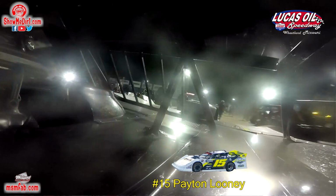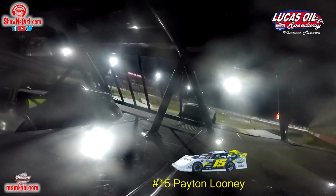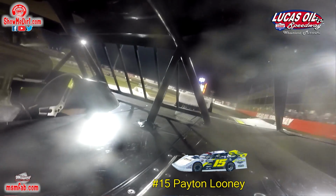So here on the main straightaway, we'll talk to the top 3 in Lucas Oil Victory Lane. Dave will. We're going to talk to the top 5. Hey, an added bonus tonight. No extra charge for that, right? Going to do 5 of them tonight. So that would be Payton Looney, Kyle Strickler, Shannon Buckingham, Chris Ferguson, and Ricky Thornton Jr.